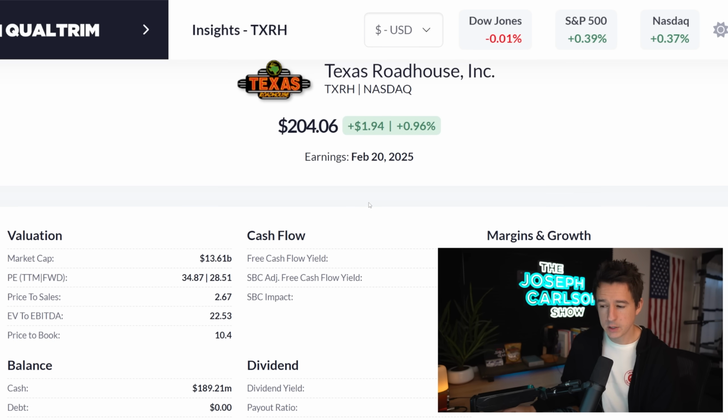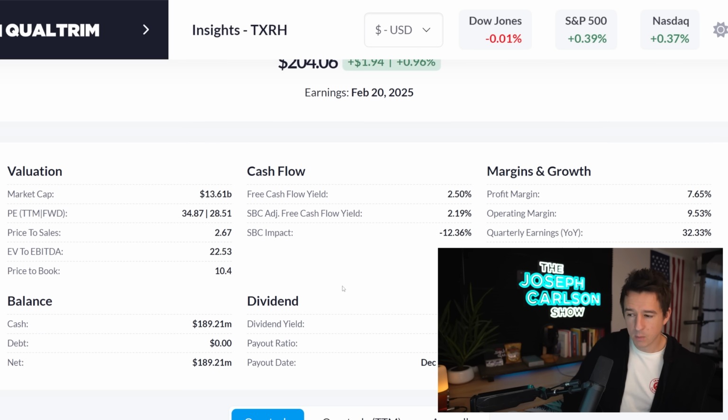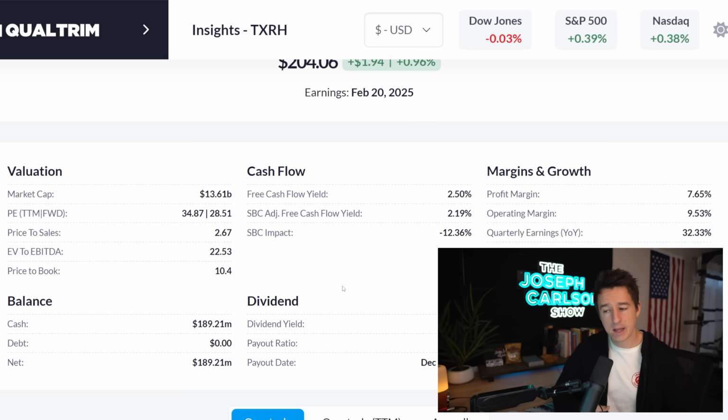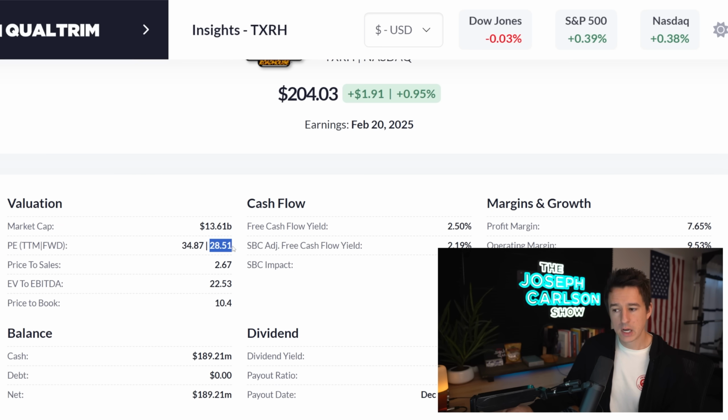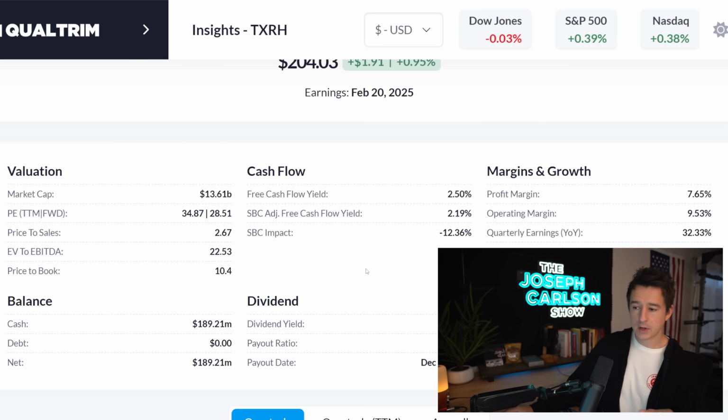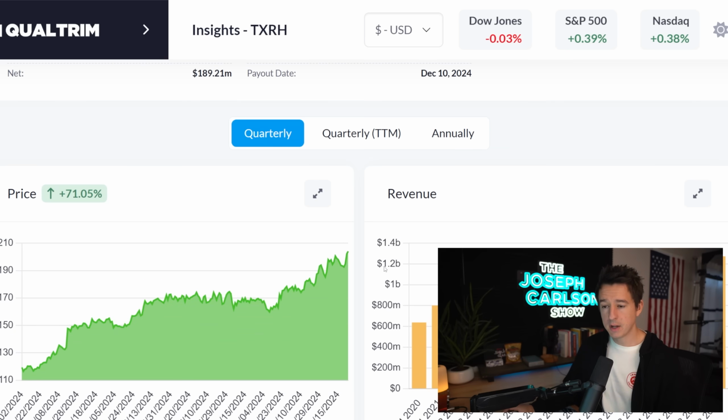Now, when I look at the valuation right now, the reason that I'm not buying more of it and that I consider it just fair valued is because the valuation has raced up to reflect the better fundamentals of Texas Roadhouse. A 29.4 PE ratio is very high compared to their history. So right now today, it's much more expensive, but the fundamentals are still there.